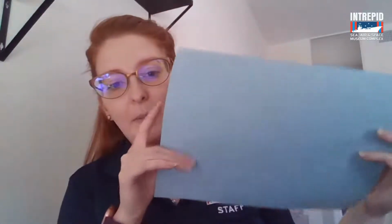Now, today we're going to be discussing aviation and how airplanes and objects actually get off the ground, stay in the air, and land back down safely. At the end of our program today, we're going to have a quick, short activity. If you want to grab a piece of paper, just something nice and rectangle, doesn't have to be anything special, and a pair of scissors. If you're not allowed to use scissors, that's totally okay. You can just rip your paper as well.